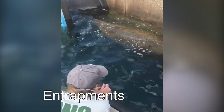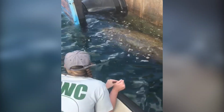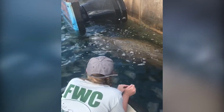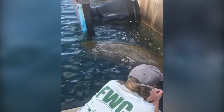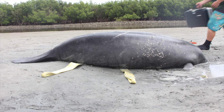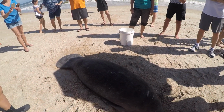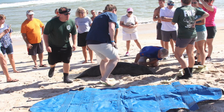Entrapments are another reason why we rescue manatees. This often happens after high water events like hurricanes or a lot of heavy rain over a few days, where manatees get access to areas they normally wouldn't be able to access. Occasionally, manatees get tidally stranded as well. This can happen for any number of reasons. It could be an animal that's feeding in an area and the tide just goes out quick and they're left stuck behind in a mud flat or something like that. Or occasionally there's a bigger issue going on with the manatee and they will beach themselves.